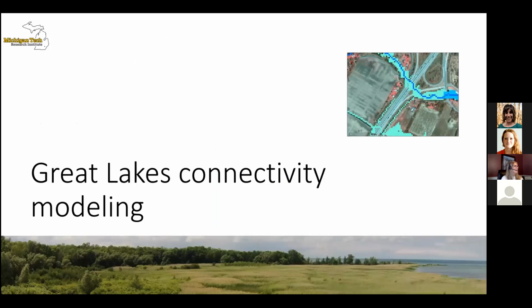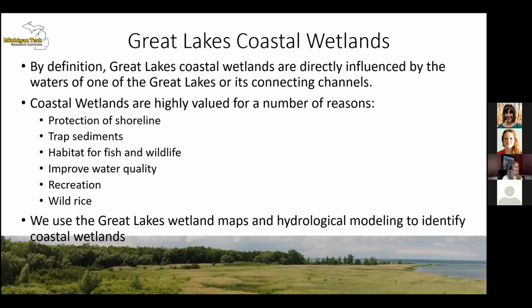So now I wanted to get into the Great Lakes connectivity modeling that's been going on. We did this originally just for the Lower Peninsula of Michigan, for Michigan's DEQ. And we were recently funded, I just started in January, to apply this to all of Lake Superior, both the US and Canada. By definition, the coastal wetlands of the Great Lakes are directly influenced by the waters of one of the lakes or its connecting channels.